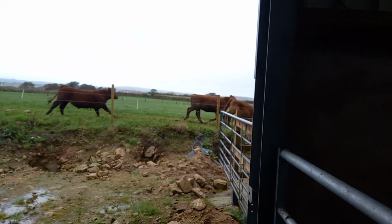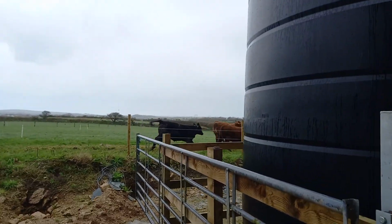There are already 4 heifers outside that we put out 3 weeks ago, just to try and lighten the load on straw and silage and work. But now just 1 pen of cattle indoors. So winter is ending, spring is coming, we are getting there. And I'll leave you with that picture of the boys enjoying their new paddock.